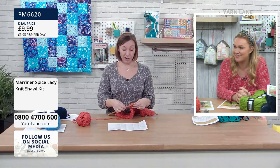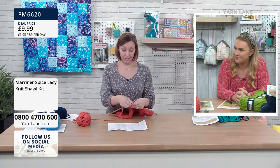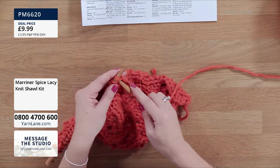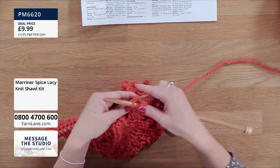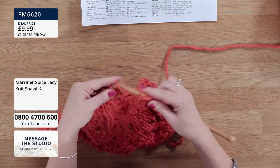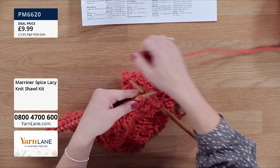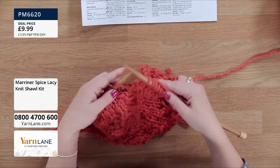Okay, so I'm on row three of my pattern. I've knitted the first one. It's not quite as difficult this row. Knit one, knit two together, yarn forward, and we're going to knit four, which is sort of the gaps in between the little diamonds of laciness.